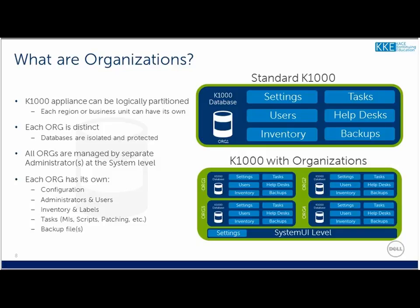They are, for all intents and purposes, completely separate K1000s, all just riding on and sharing the same physical or virtual hardware underneath. Okay? And you can see here with the graphics on the right-hand side that Mr. Luchansky helped me out with. A regular K1000 is probably what you have right now, right? You have one settings and one set of users and one inventory and so forth.